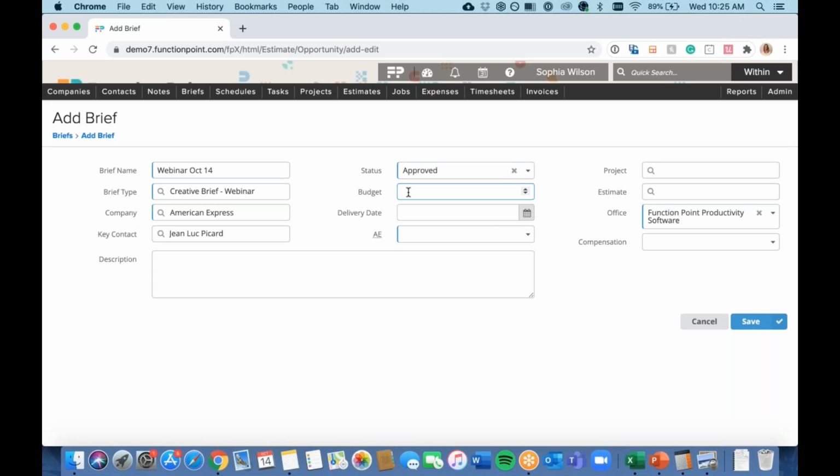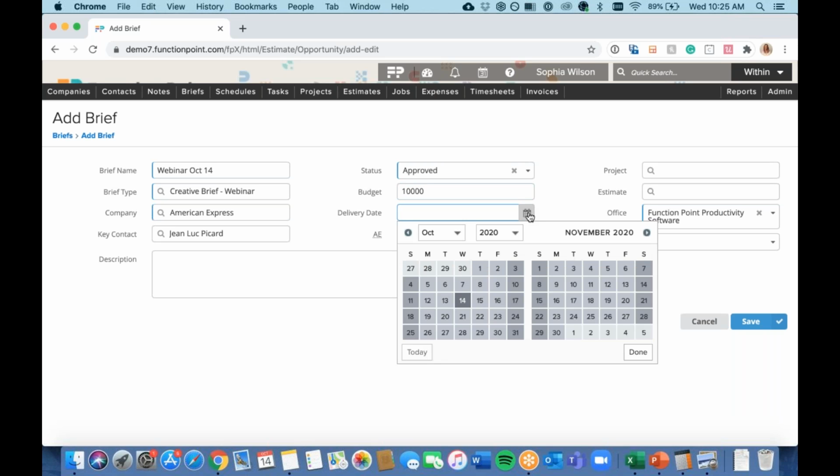And for anyone that has attended our effective estimating, you're always wanting to put in your hours and your rates so that the system can calculate for you what something may actually cost, not only to yourself, but to your client. So this is really just what an expected budget would be. I'm going to put in 10 grand for this. And then of course the delivery date, this would all again feed into that estimate for you later.